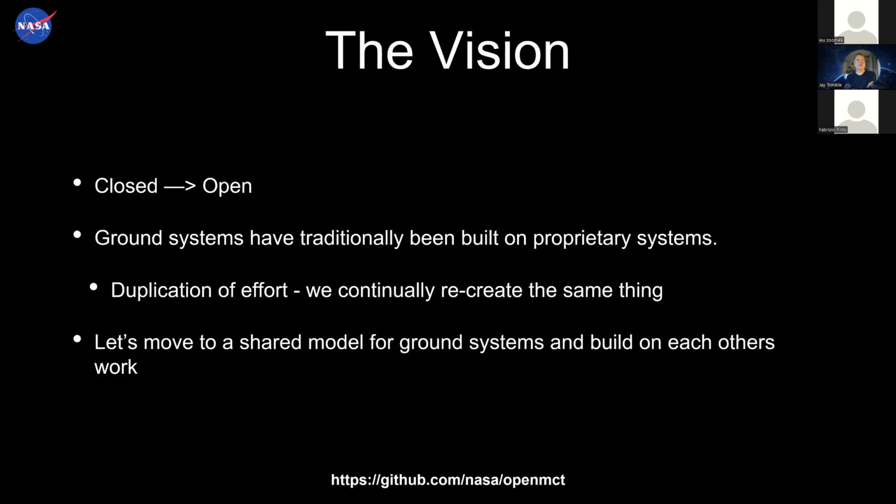So, we started this out in the days of closed systems. Open source was pretty new. Obviously, now it's OpenMCT. Traditionally, ground systems have been proprietary. And the result of that is we're constantly duplicating effort. Everybody's recreating the same thing. And we wanted something very different where we could build on each other's work.